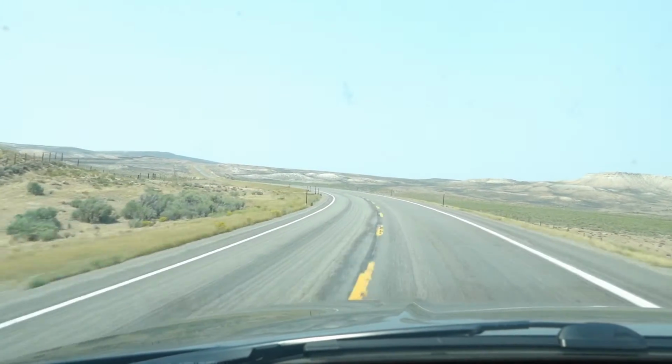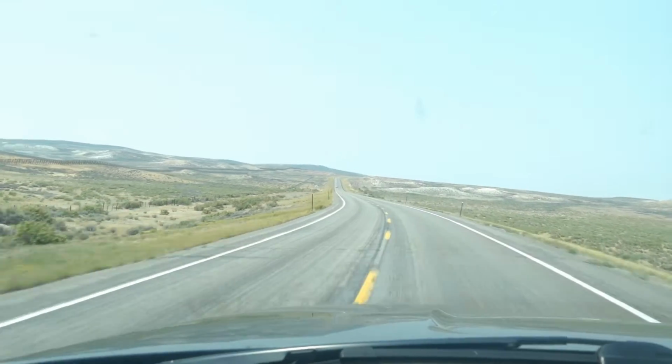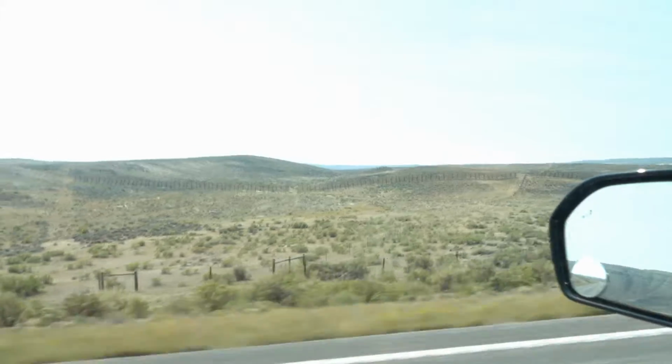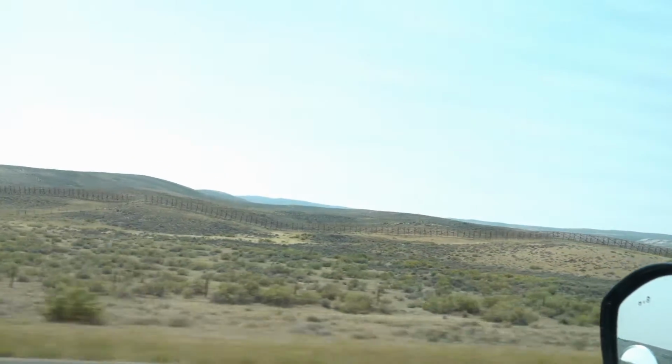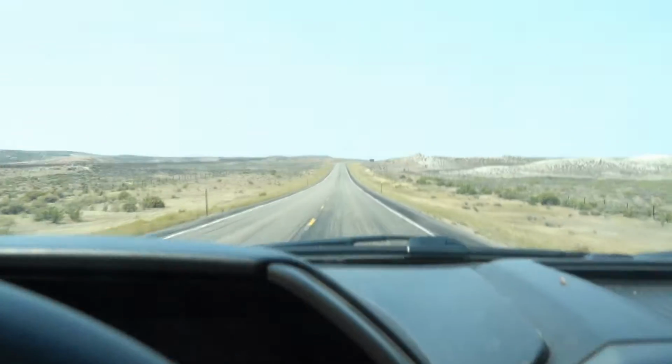So the idea is to keep it off the road, so they have those fences where the wind is blowing the snow, and they form like, it's like sand dunes but snow dunes, I guess. And those fences cause them to form over there instead of being a problem on the roads.